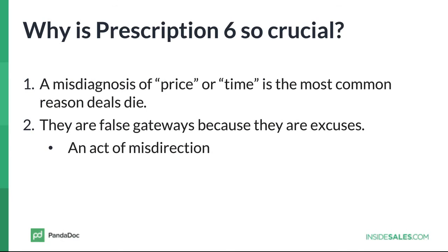Why is it so crucial for prescription 6? It's really because 5 and 6 are the most common reasons deals die. If I look at any of your closed loss reports, we're going to see price and timing is over 50% of those objections. It's the same with every sales organization. And they send false indicators to the rest of your sales team. They send false indicators to your product team, to your marketing team, that these are the reasons that deals are dying, when in fact they're stuck in a previous prescription state.